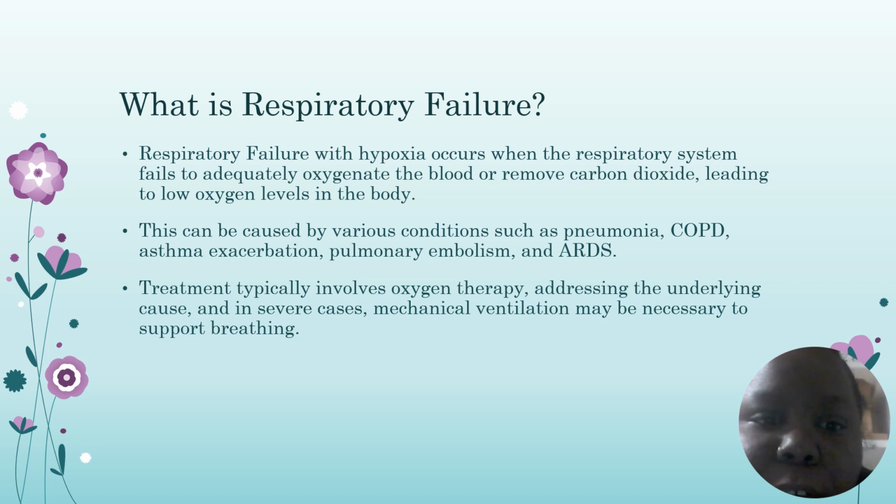What is respiratory failure? Respiratory failure with hypoxia occurs when the respiratory system fails to adequately oxygenate the blood or remove carbon dioxide, leading to low oxygen levels in the body. This can be caused by various conditions such as pneumonia, COPD, asthma exacerbations, pulmonary embolism, and ARDS, in which my patient had a pulmonary embolism. That was the reason for the respiratory failure.